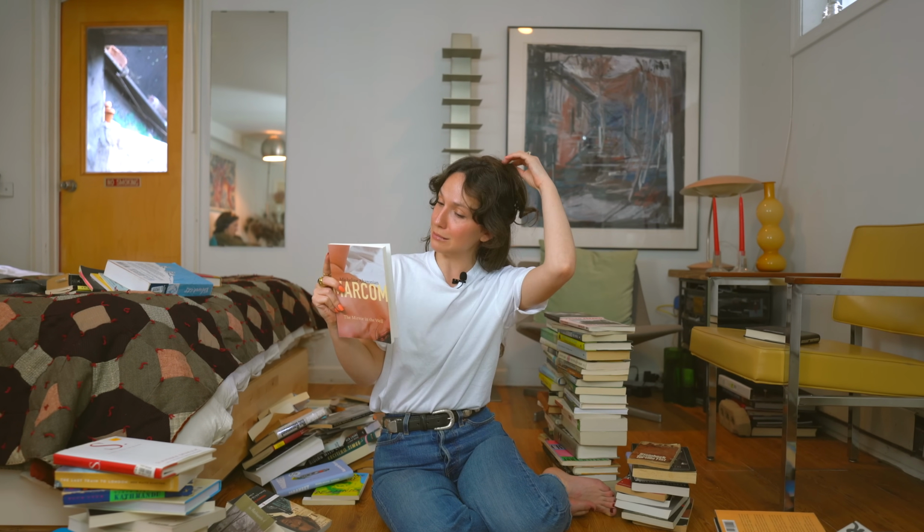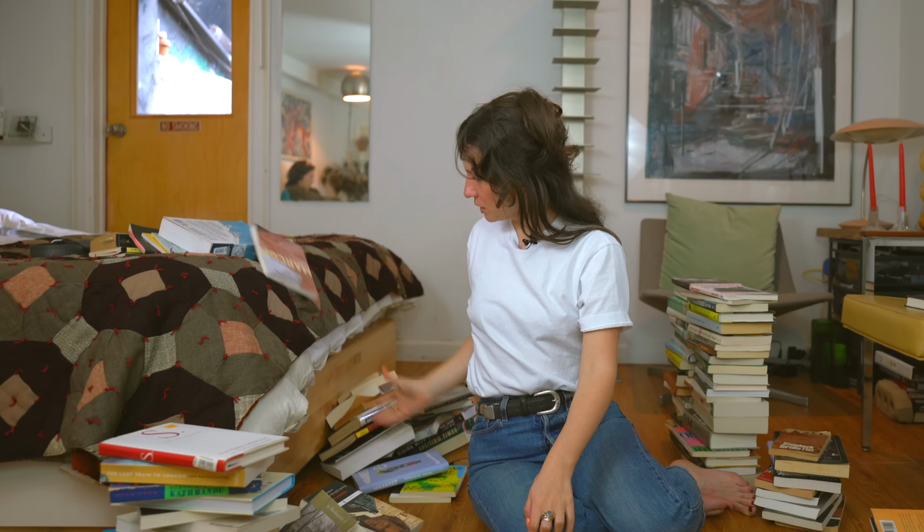This is definitely a smut novel that I accidentally got, thinking that it was literature. Then I read it, and I never got rid of it. You know what I'm saying, girl? Sometimes you got to keep it. I'll put that into storage. Don't judge me.